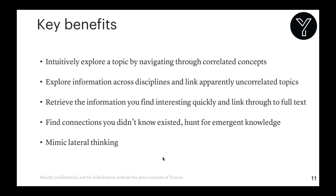The other thing that people love about the products is that you can immediately get to the document. So the minute you find any kind of concept you're interested in the left-hand panel, you can quickly find relevant documents and link through to the full text.